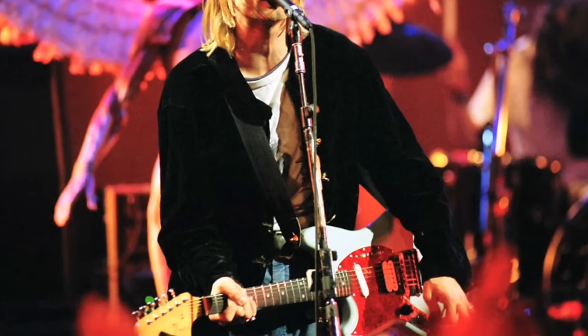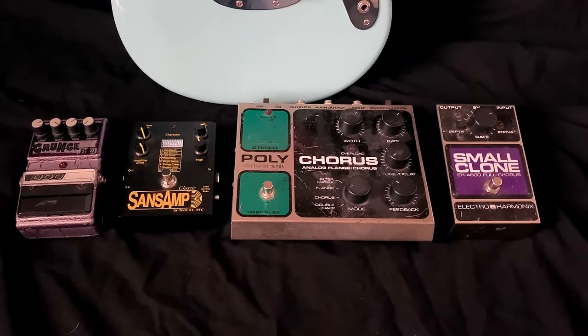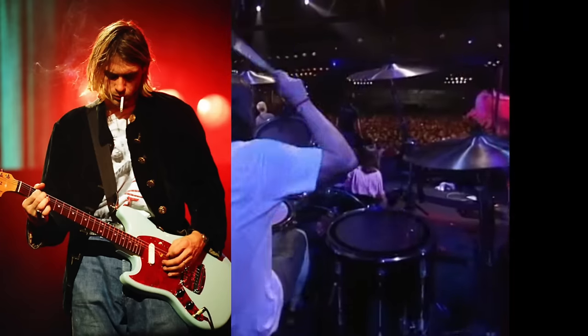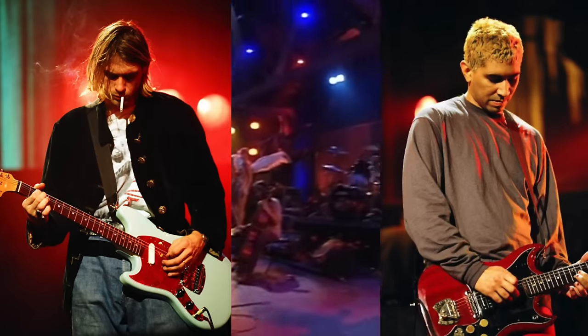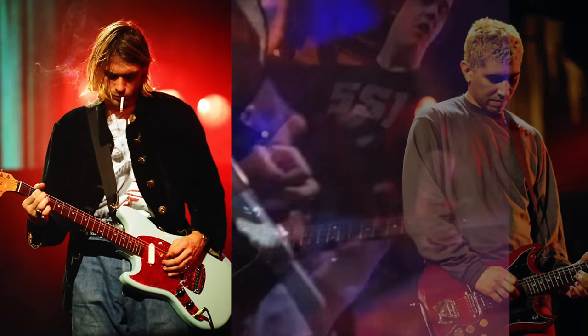Let's talk about what gear Kurt used that night, and then I will show what I am using and my settings. As a disclaimer, I am only recreating Kurt's tone, what you hear in the left channel, for the entire show. Kurt and Pat's tones are different, so I just want to make it very clear that I'm not attempting to recreate the sound of both guitars going at once. I am just focusing on Kurt's.